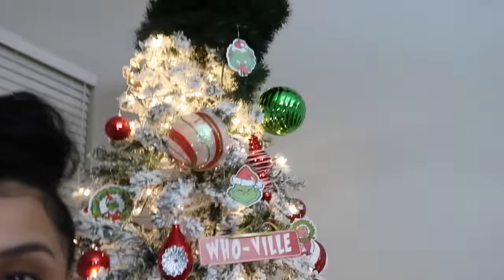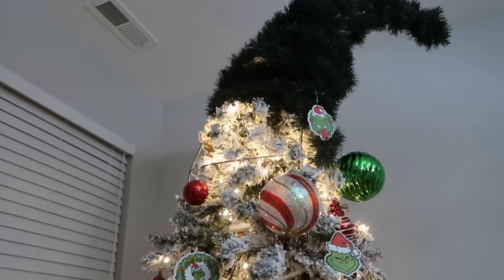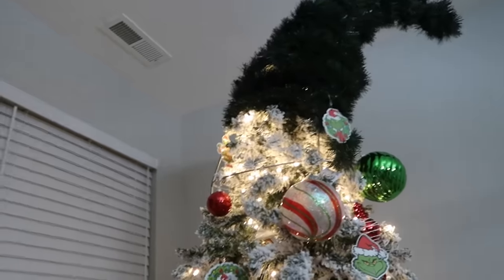Failed. Alright, Charles, y'all see, we're done with the tree for the night. We're actually missing green ornaments like we told y'all. And then tomorrow we're gonna get snow to spray the top part and make it match the rest of the tree. I'm about to do the little couch area. I already put the pillowcases.